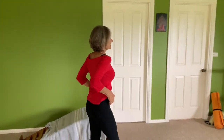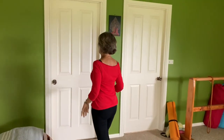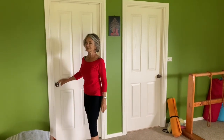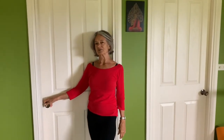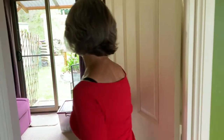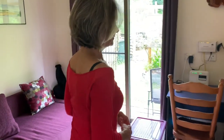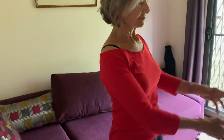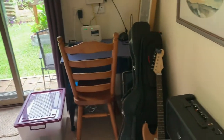And maybe the last thing that I'll show you is these two rooms double as guest rooms. And if people come up to do intensives at the yoga shed or do workshops, they might want to stay in one of these rooms, which Daniel also uses as his music room, building an electric guitar.